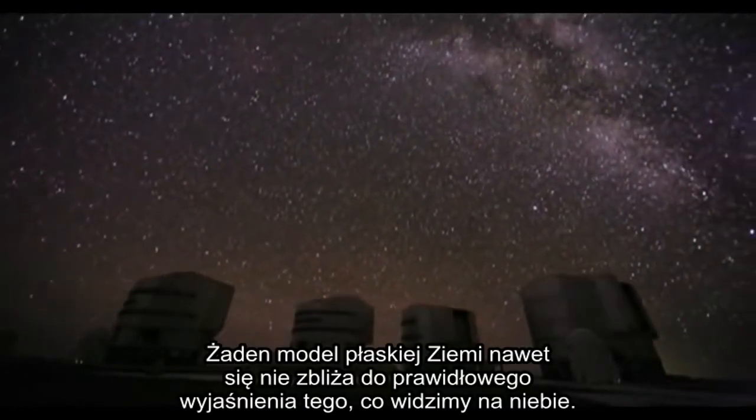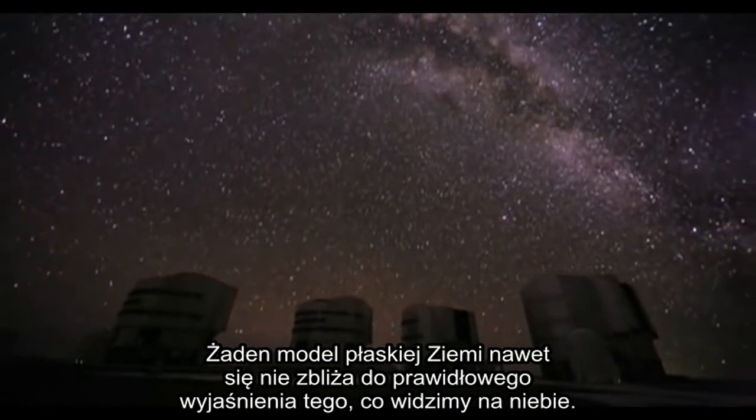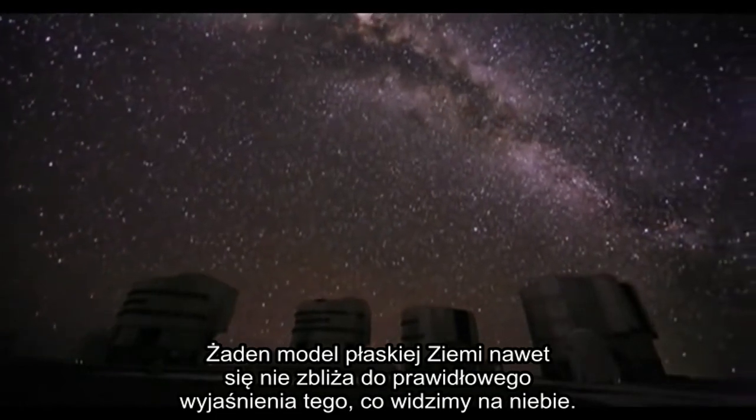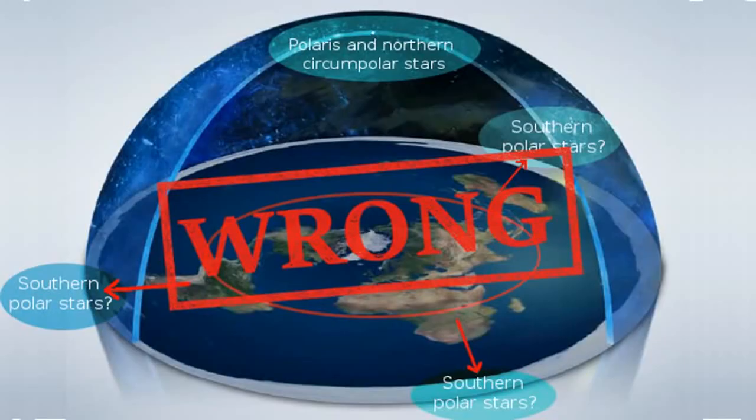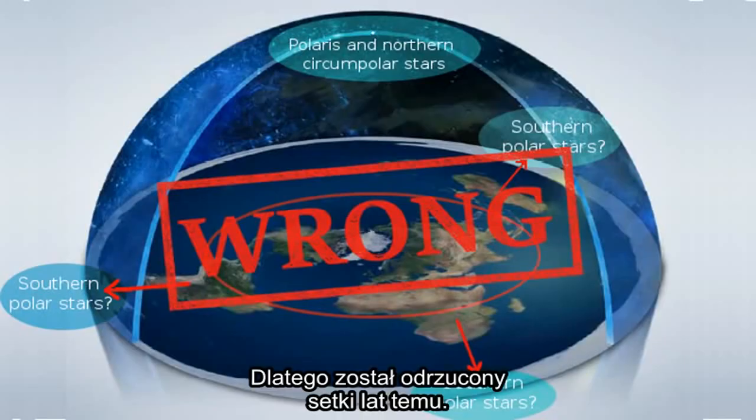No flat Earth model can even come close to properly explaining what we see in the stars, or any of the other observations I discuss in this series. That's why it was thrown out centuries ago.